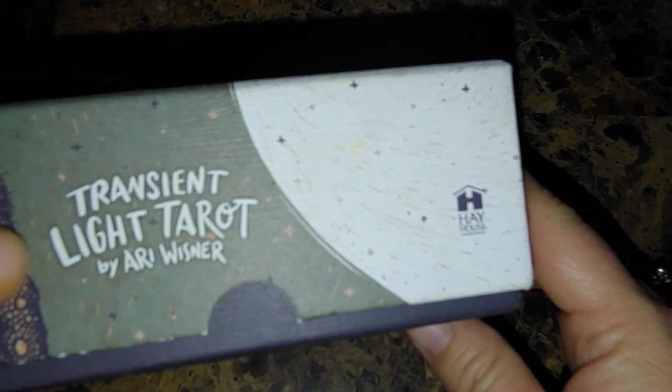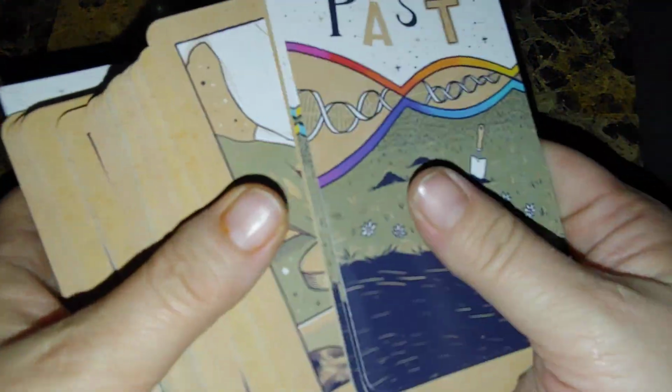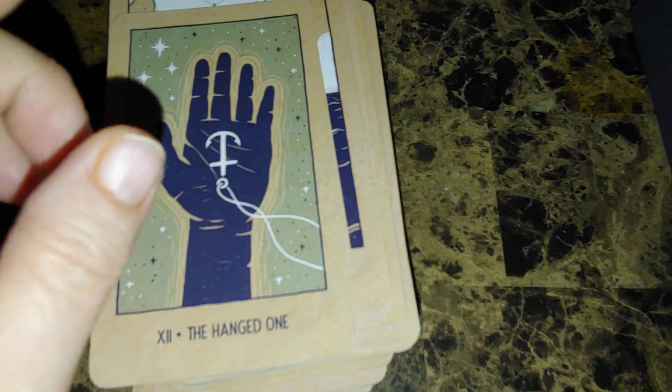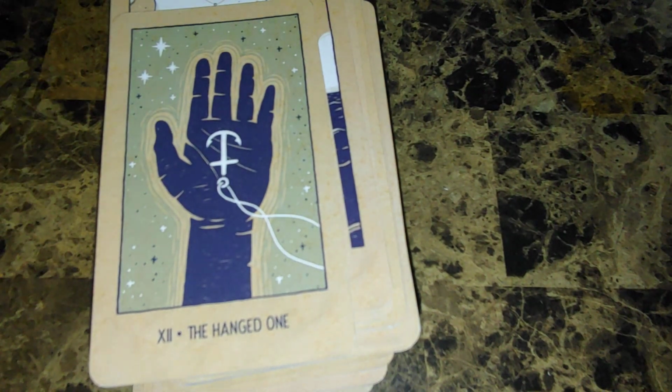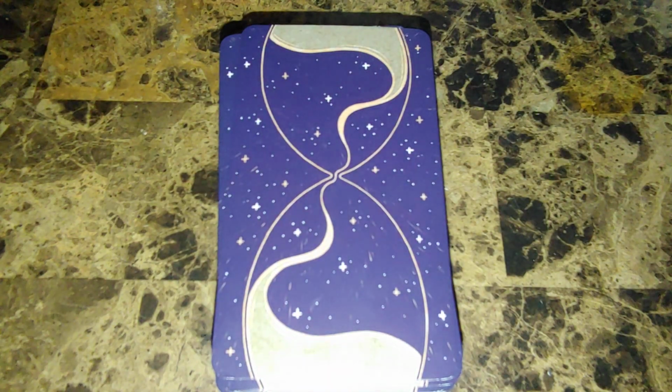So deck 3 is, let's see, where's it at? Oh, this is probably my best deal ever. It is the Transient Light Tarot. This is by Hay House. And as we know, Hay House can put on a deal. And this deck, I saw it, it was indie, I think. Pretty sure it was indie. And I saw it on Simon from the Hermit's Cave channel. And I'm like, oh, that's cool. I'm adding it to my list, right? Added it to my wish list. Totally forgot about it.